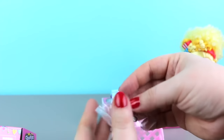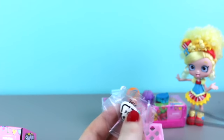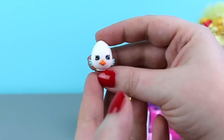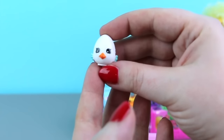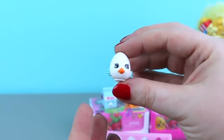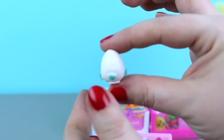Oh my goodness, this looks like a Petkin. What is this little thing? It's so cute. I'm gonna cut you open. And it's a little Petkin. It's an egg, but it's like a little ducky. Oh my gosh, it's so adorable. Quack, quack, quack. Beep, beep, beep. So cute. It's got like a little duck bill with the little eyes. Oh my gosh. Oh, and it's got a little tail.